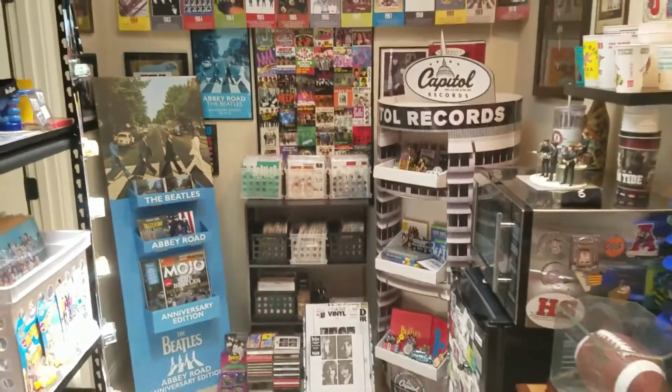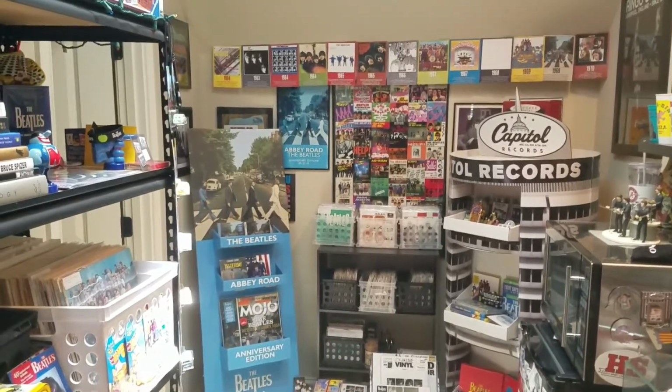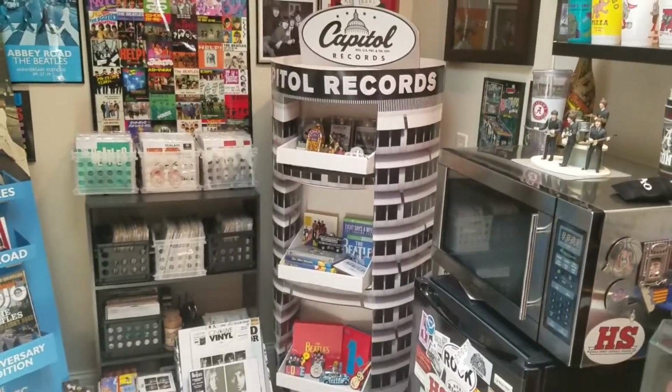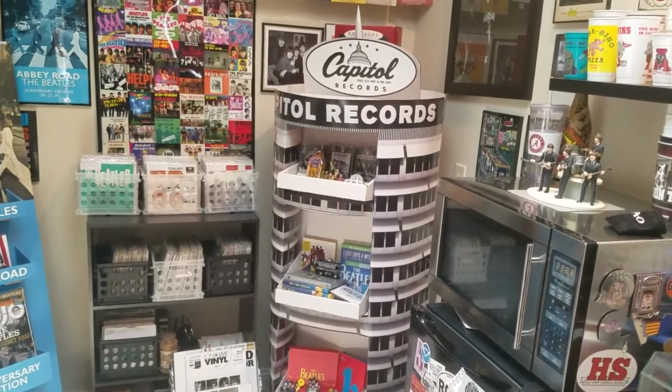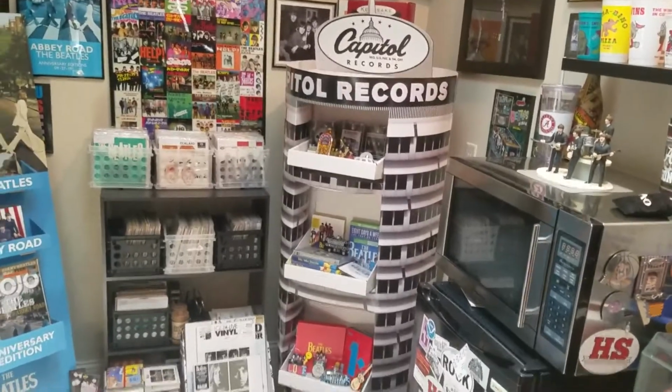Alright, so now we go to the back wall. So you back up for this. And that is an Abbey Road display from Barnes & Noble. And I thought this was really cool. The Capitol Records building display there. This was at a local record store, and I asked if I could have it, and they said sure, so I got that for free.